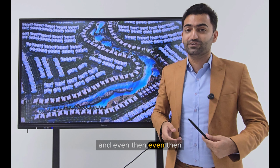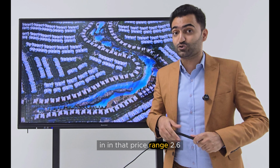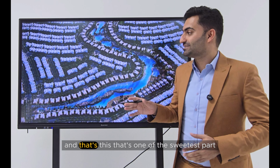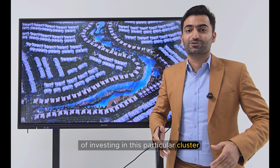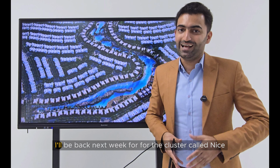And even then, you will struggle to find some units in 4 bedrooms in that price range, 2.6, 2.65, because the market has reached that point. And that's one of the sweetest parts of investing in this particular cluster called Costa Brava, and in particular, Damac Lagoons.